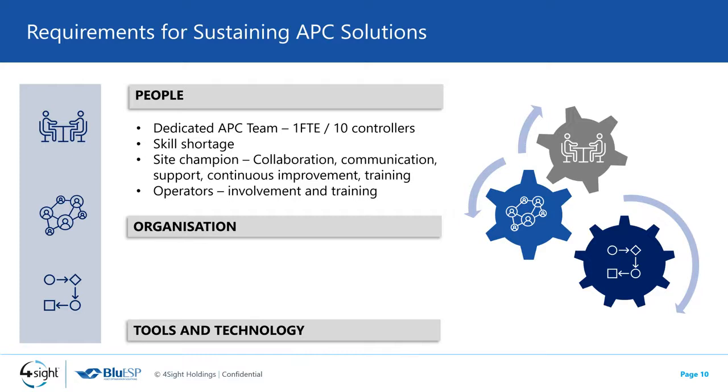So you will typically find either a process engineer or a control engineer who is responsible for maintaining an APC application as part of their total responsibilities. In this case, the risk increases significantly that the APC application will slowly degrade over time, if this site APC champion finds themselves in a position where they don't actually have the time to fully dedicate to maintaining an APC application.